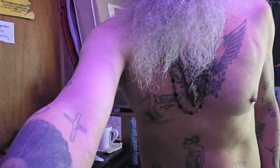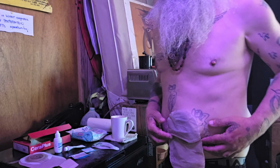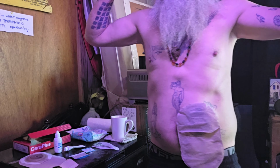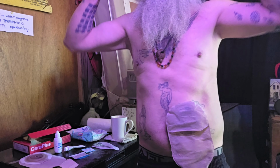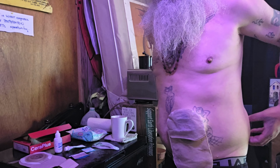Alright, can you see that there? Can you see it? Yeah. That's my pacemaker. And that's my ostomy bag. 61, baby. 61. But I'm gonna get rid of that. See all this? Yeah, that's all going to be gone.